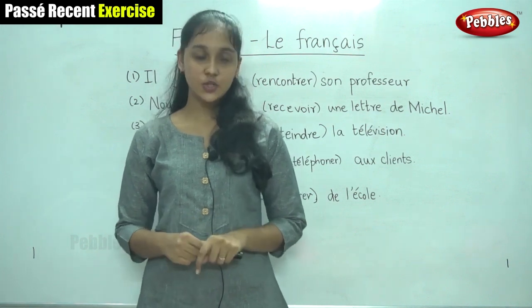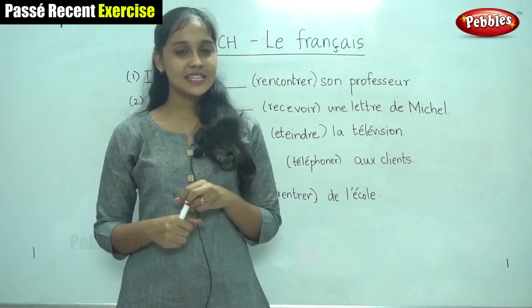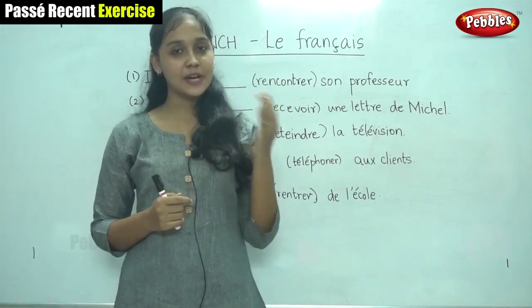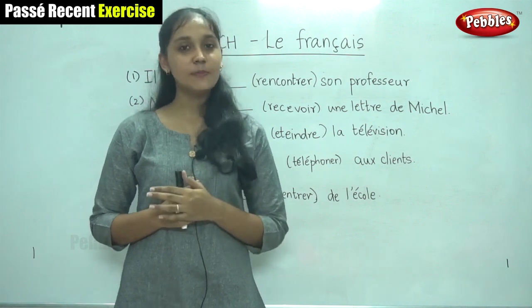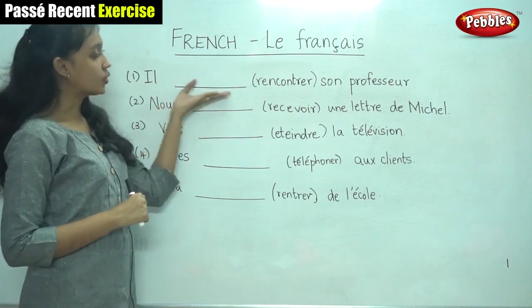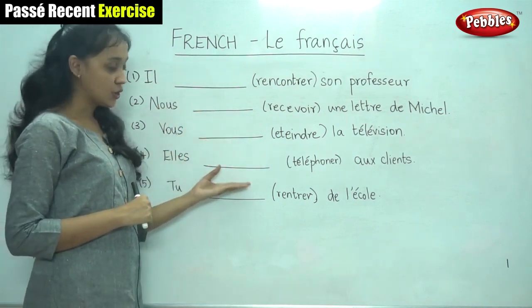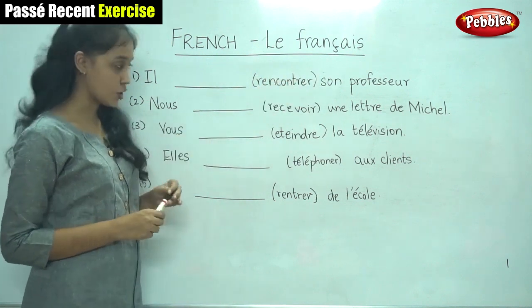Now we are going to do an exercise to practice passé récent. Passé récent is very simple compared to passé composé. The reason is we do not have to know the past participle. Now in these sentences we are going to fill in the blanks using the given verbs in the passé récent.